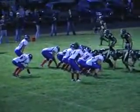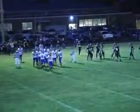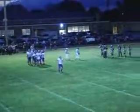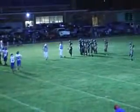Ringer on offense. Marking the count, 1, 2, 3, people offsides. Great job by the offensive line of holding their stance and not jumping. Brings up a 1st and 5, now inside the 20-yard line of LaCrosse. Again, in the red zone for the Eagles.